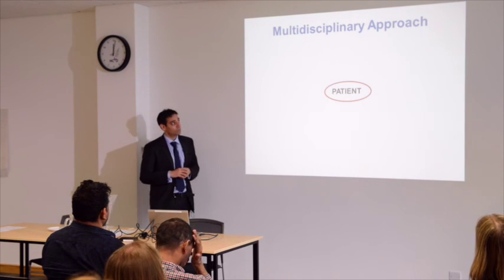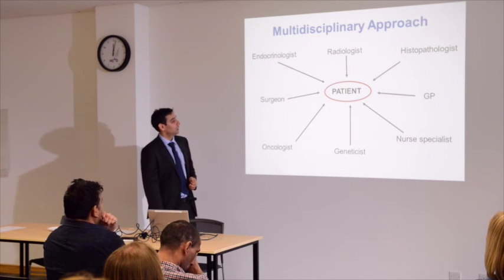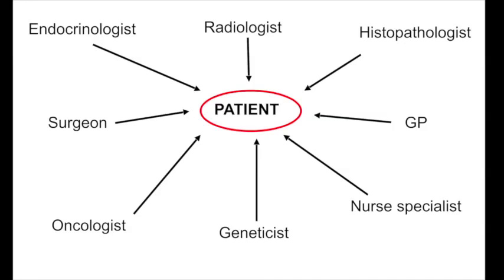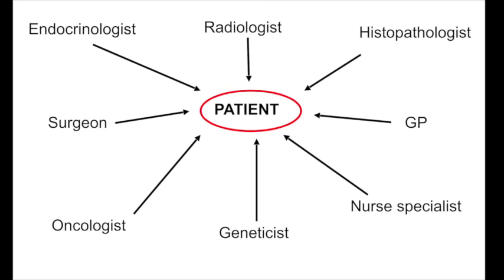So I think the most important slide is this actually. In terms of our treatment approach, it's always patient-centered. So we need to, as you know, take views from our patients and actually think about what is the best form of treatment for our patients. And it's a multidisciplinary approach. I'm sure a lot of you know who is involved in our multidisciplinary team, but we have endocrinologists, surgeons, radiologists, your general practitioner, nurse specialists, geneticists, oncologists and histopathologists.